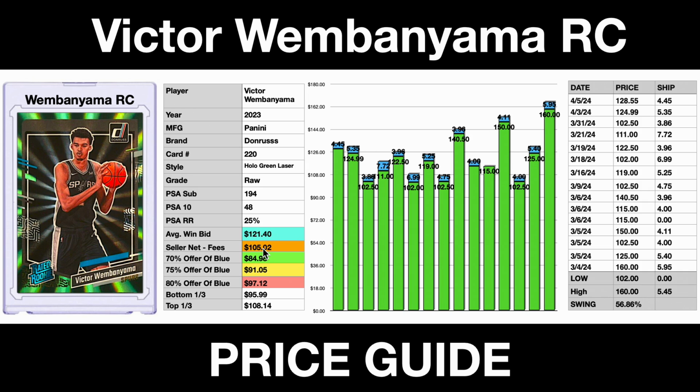And if you are trying to get your hands on this card in person and somebody says it's the average here in blue that they've established, let them know that that's not what sellers are actually taking home, and you know better, right? Beyond that, though, I still like to put in my green, yellow, red offer sheets. This is my stoplight offer sheet. 70% of the blue number is going to be $84.98, and generally that's going to be my first offer. $91.05 is a 75% offer, and $97.12 is an 80% offer of the blue.